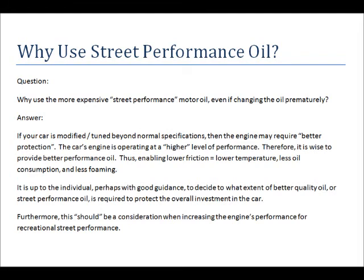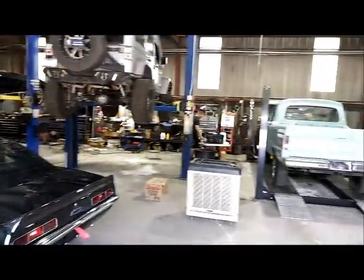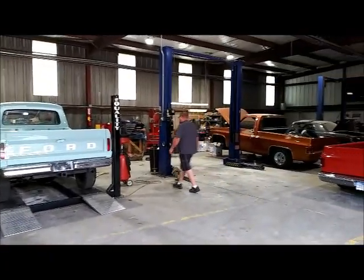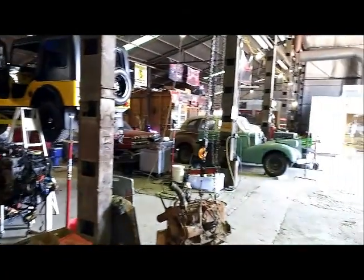Now, it's up to you, the individual, perhaps with good guidance, to decide to what extent of a better quality oil or street performance oil is required to protect your overall investment in the car in question. Furthermore, this should be a consideration when increasing the engine's performance for recreational or street performance. So when you're at a car mod shop and you're having that engine completely modified, you need to decide at that time how high your level of modification is, and what about oil filters, oil, tires, all kinds of stuff that's going to be incorporated in that decision.